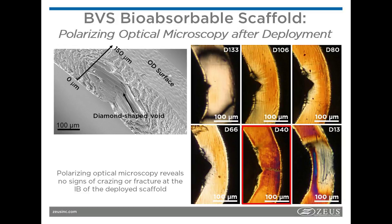By contrast, now what we're going to do is take that same crimped scaffold, well, not the same one, but a different one, and now we're going to deploy it in 37 degrees C water, and again continue to assess how the morphology evolves through that process. This is mimicking deployment in vivo. And the first thing you want to make note of is along that inner bend, where we had seen substantial crazing before, one now sees these diamond-shaped voids. These are observations that had been made in hinged polymers dating back as early as the 1970s.